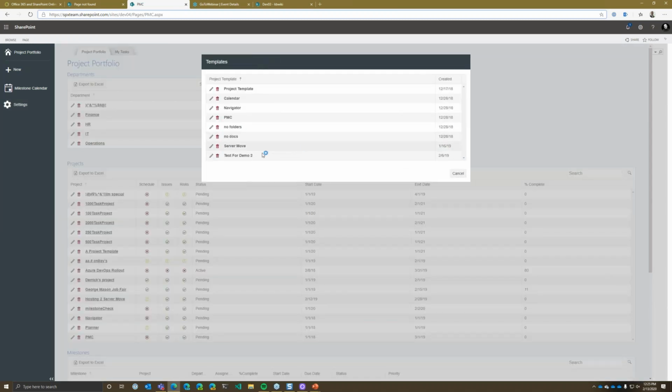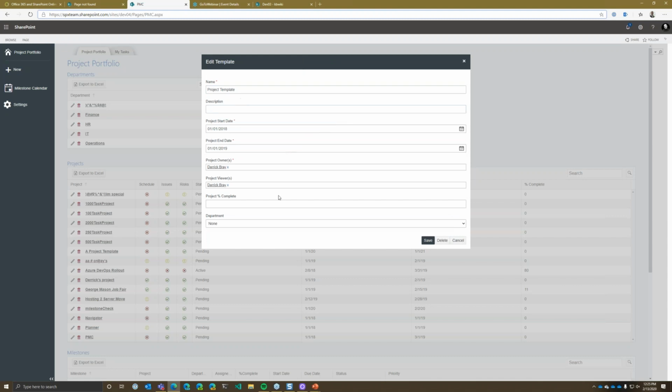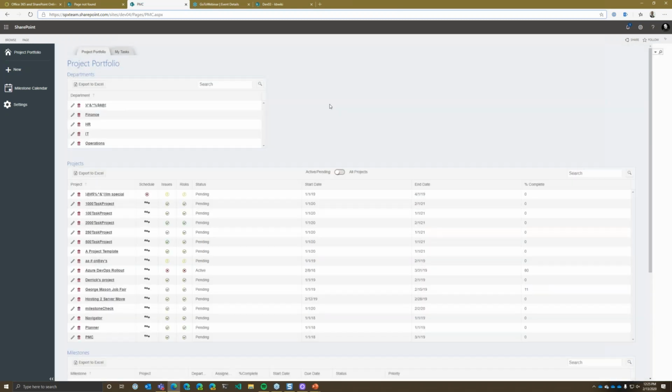And then we have the concept of templates as well. You'll see how we can save a project as a template here in a moment, but you can always come back in and modify templates. Templates are just a set of metadata around a particular project. But when we make templates, we can also tell it that we would like to store the tasks and the documents and all the assets around that project within the template as well. So when we provision new projects based on a template, we have sort of a jump start.